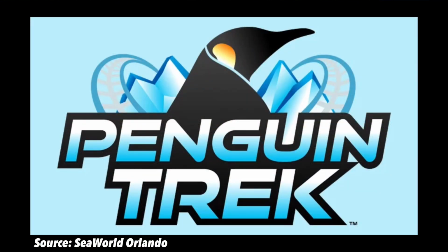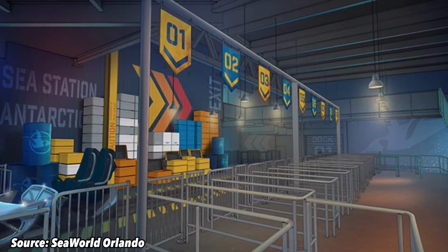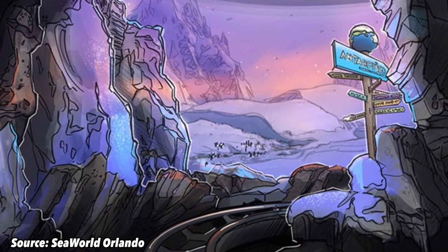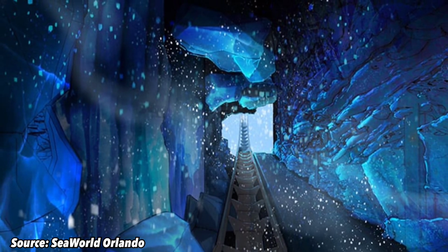Now we're staying in the state of Florida for the next coaster because at number 9 we have Penguin Trek at SeaWorld Orlando. This is another roller coaster manufactured by B&M, but this time it's a steel sit-down coaster featuring multiple launches and a track length of over 3,000 feet. Now, the one thing that's pretty unique about this roller coaster is the theming. They're actually spending a lot of money on immersive theming on the ride, and the first half of the ride is actually going to be indoors, and then you take that first launch outside to the rest of the course.